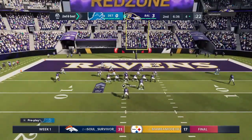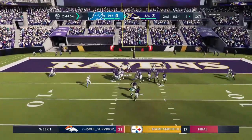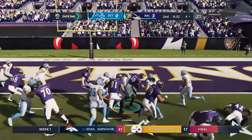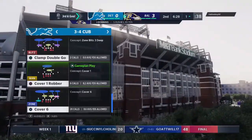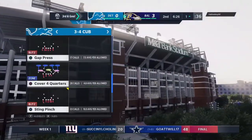Got him down for a loss. Not a big one, but any loss of yardage in this position is tough for an offense. And he'll be stopped about a yard shy of the goal line after a pickup of about 3. Stopped short of the goal.